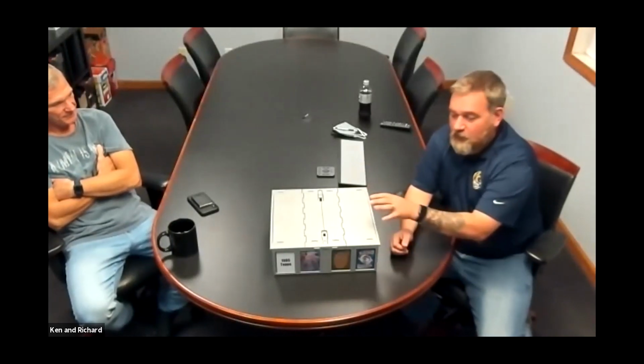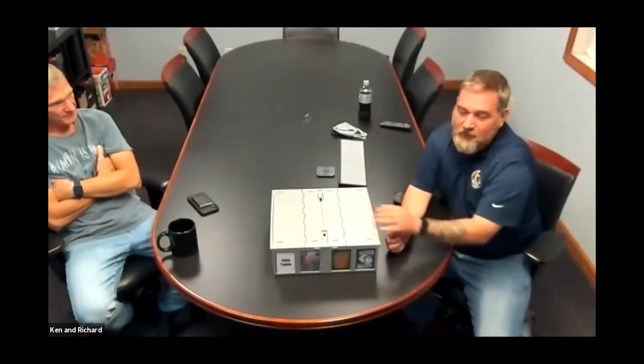So this is it. This is our 3,200 count card bin. The 3,200 count card bin is a new innovative product that is great, not just for collectible card game players, sports card collectors, but even deck building games, being able to carry and store your solutions all in one place.